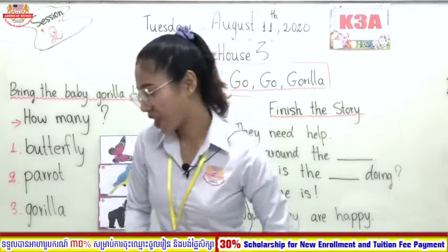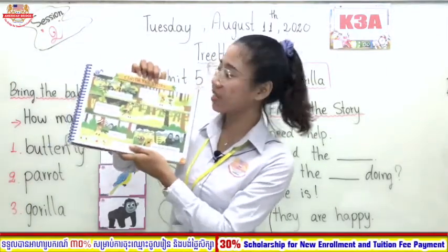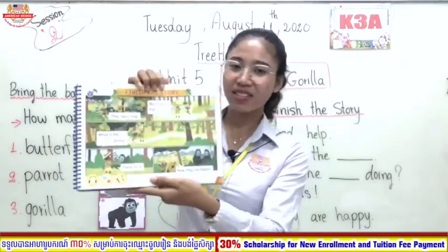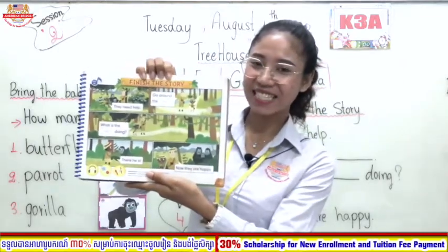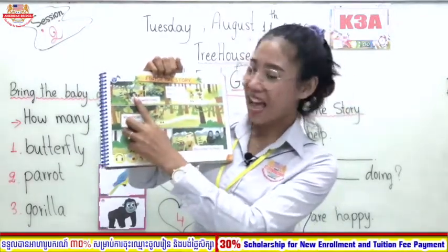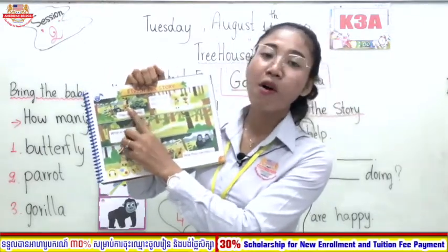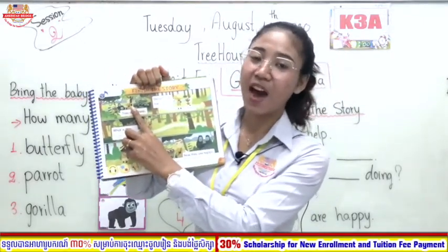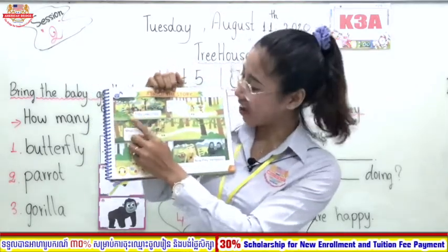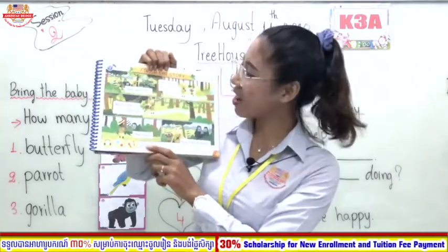Great job. Now please open your book again on page 67. It's about finishing the story. What do you see in the picture, everyone? Here, Louis is trying to find the baby gorilla with the father and mother gorilla. You can see them in the jungle, right? So they are in the jungle right now to find the baby gorilla.